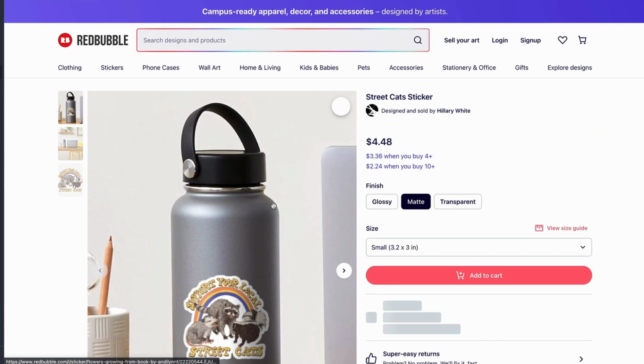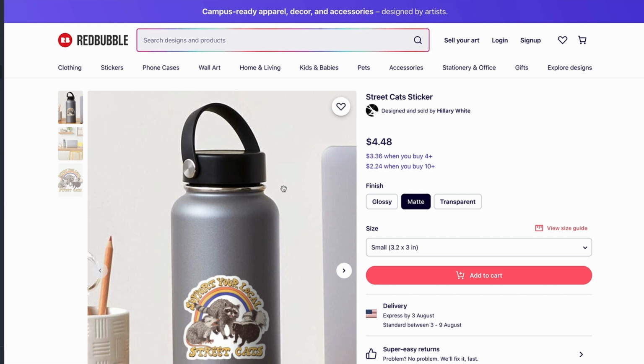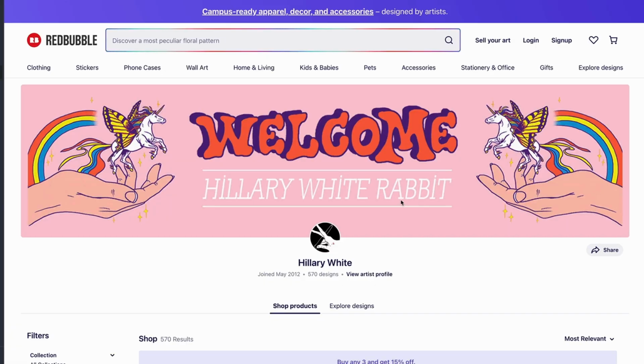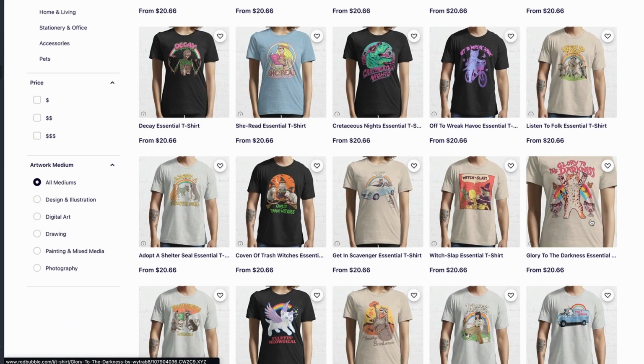Let's jump over to stickers. Here we got Hillary White with her Street Cats, which has been a very popular design on Redbubble for a long time. I think I have a few of these street cats in my backyard. Welcome, Hillary White Rabbit. I'm not sure what the rabbit reference is, but going with it. Are the designs consistent? Pretty much. She's doing really good from consistency of her art design work.